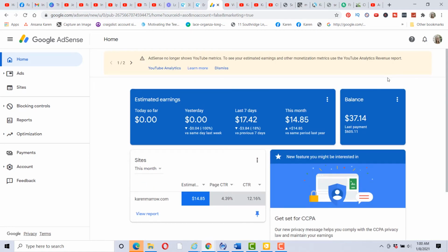And this doesn't seem like a lot of money, and it's not to start out with. And you can see that last month I made $37. This month so far, today is the 8th, I've made $14. So it's just an extra stream of income. And again, you just put the review on your blog and add your YouTube video to it.